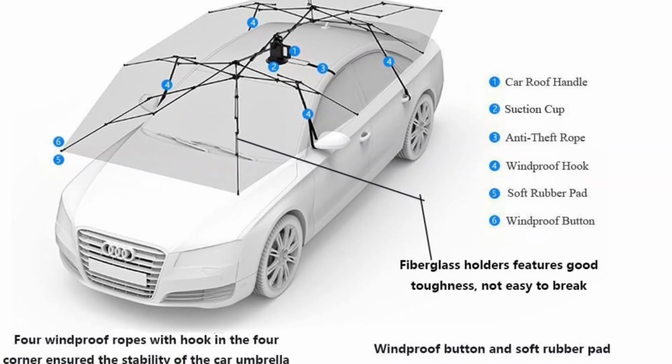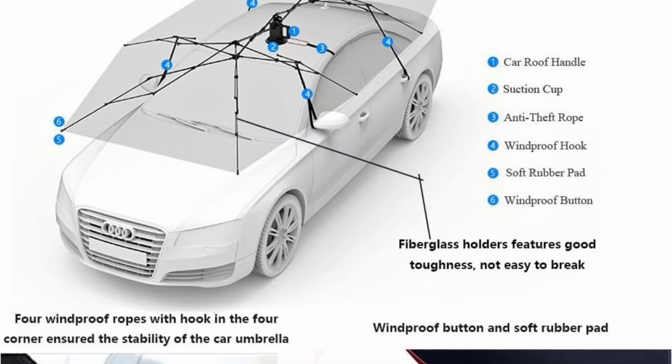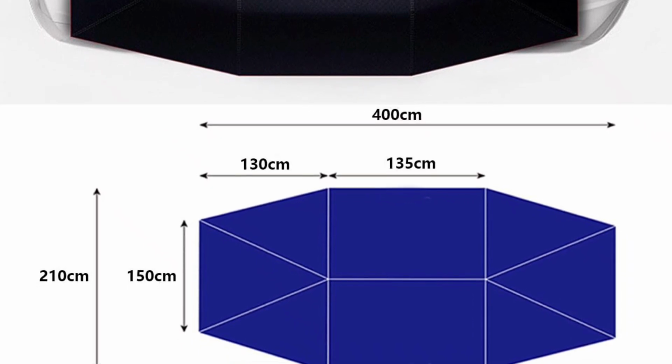It keeps the car's interior temperature at acceptable levels during the summer and protects it from snow, frost, and ice in winter. The polyester fabric, which, by the way, is waterproof, is supported by a durable but flexible fiberglass frame. Even more so, there are several safety mechanisms to keep it in place, including soft TPU rubber suction cups, anti-theft, and windproof ropes with hooks for added stability.